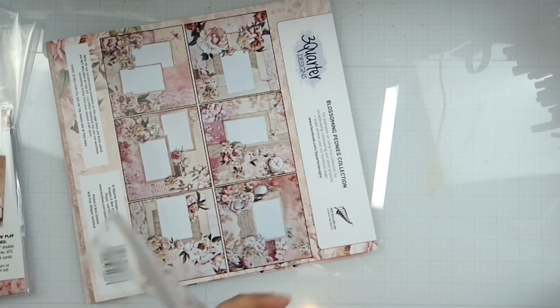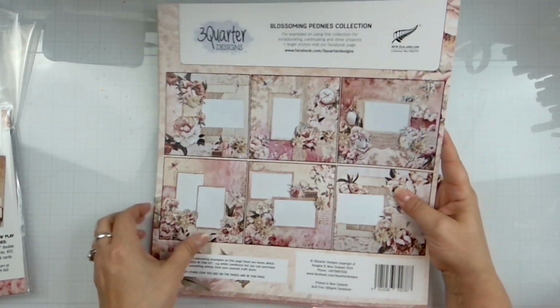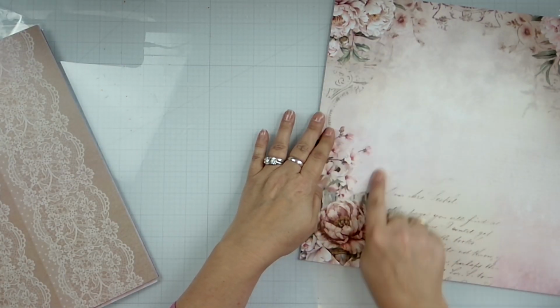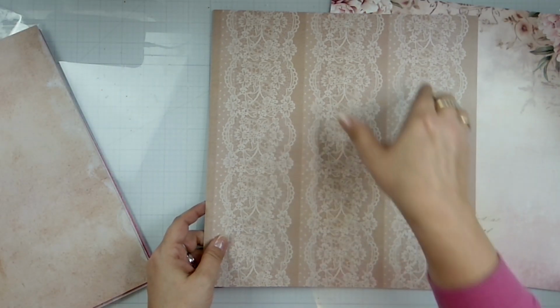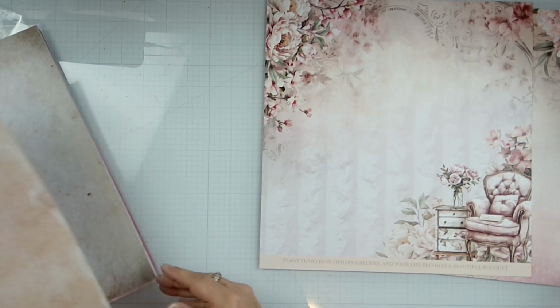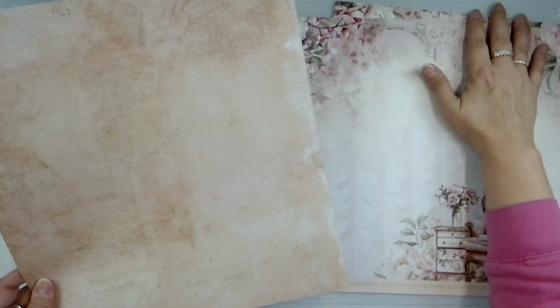You can pull these out. So this is a nice subtle pink. On the back side of this one we have a beautiful, like the peonies. This you could cut into strips and have some lace. Get a beautiful chair. I love the artwork. It is just gorge.